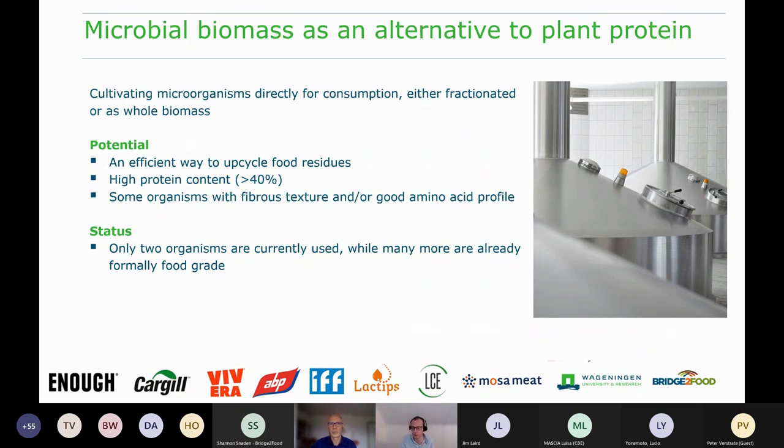And of course, we are currently able to select organisms that have specific characteristics. So this may be a very good amino acid profile, or maybe a very good texture for specific applications, to really get the characteristic in the final food that you would like to have. And currently, there's only a limited amount of microorganisms on the market. So we think there's much potential to widen this to a wide variety of applications. And that is why we at Wageningen Research are so interested in this specific field.